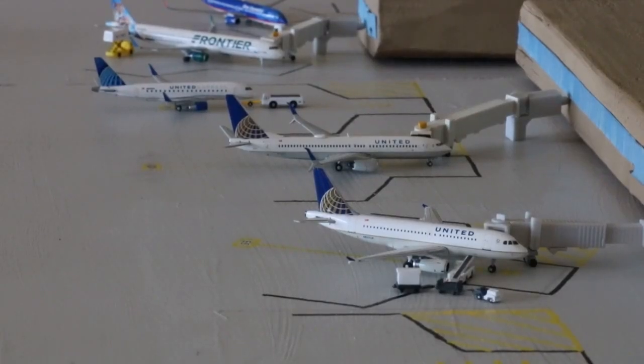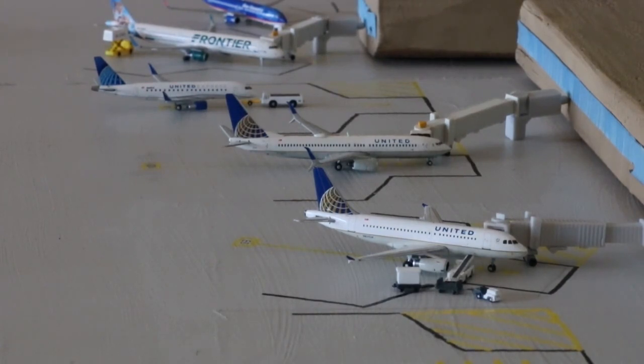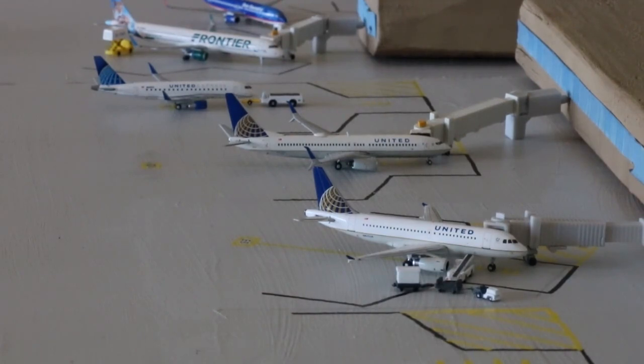Alrighty, proceeding over here to Concourse, we have some great things going on. We'll be going with the United section. Right over there, we have the United Express ERJ-175. United currently rocking with 7 destinations, I believe. This guy's currently making a service in from Los Angeles and will be heading out to San Francisco.